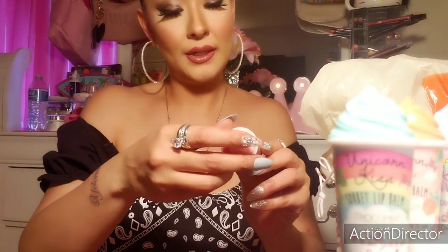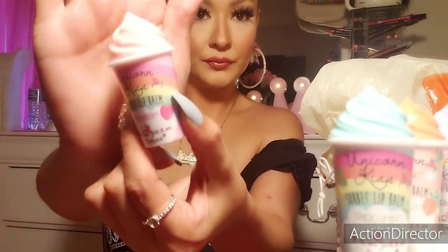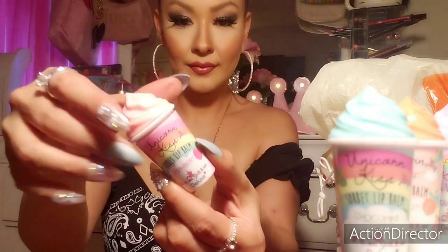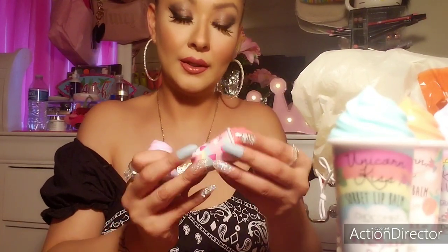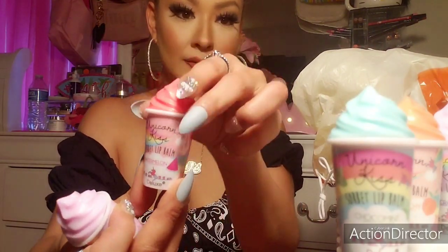And then I got one in Strawberry. Let me see. They have, yes, and they have a really nice scent to them. And then I got one in Watermelon. Oopsies. And I got another Grape.